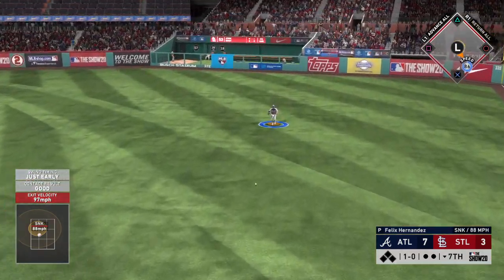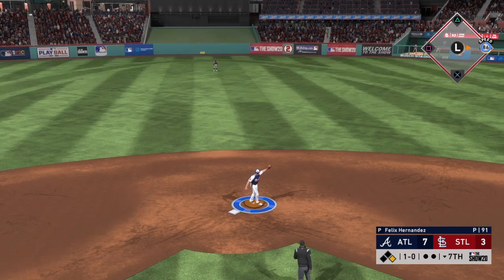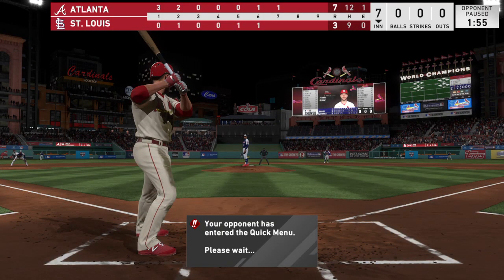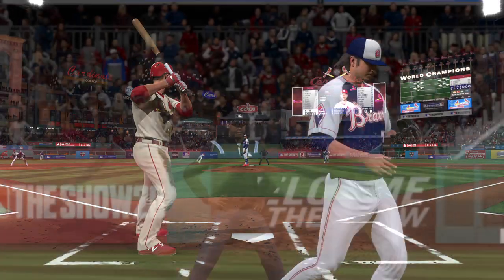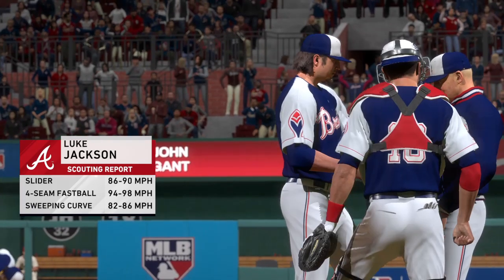Drilled to the right side, and this will get through into right, and he's aboard with a single. The batter, number 11, shortstop, Paul DeJong.